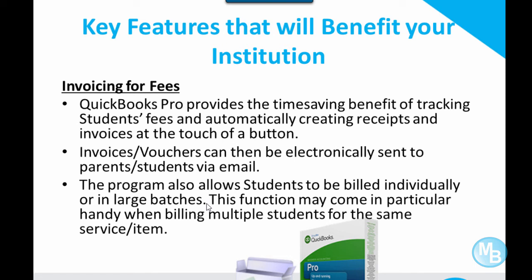Whenever that student returns that voucher, it's then updated in QuickBooks as a payment being made. So, this function may come in particularly handy when billing multiple students for the same service or item. It could be graduation, it could be a field trip that students need to pay for. It is the same thing. QuickBooks can handle all of that.